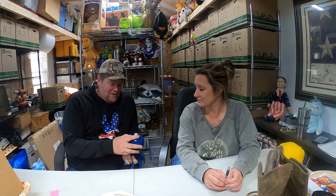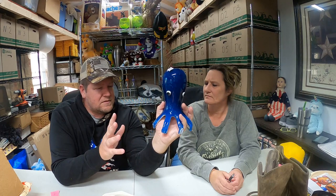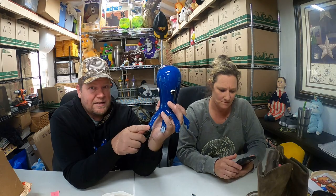Anyway, we found this one at a yard sale, it's an octopus glass. It's pretty heavy. Didn't find anything on it online. We paid $3 for it. Some are similar, but they have a lot longer little tentacles or legs. I'm guessing we could probably get $30 to $40 out of it. It's very heavy.